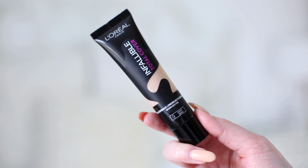It's the Infallible Total Cover, and the exciting thing is they had this on the stands as well, which I guess is L'Oreal's version of the Beauty Blender. It looks very, very similar. I think this is actually a free gift when you bought 3 products, or maybe it was when you bought this foundation, but I don't think I paid for this. It feels really soft, it feels nice. It's maybe a little bit harder than the Beauty Blenders, but that might change when you add water to it.